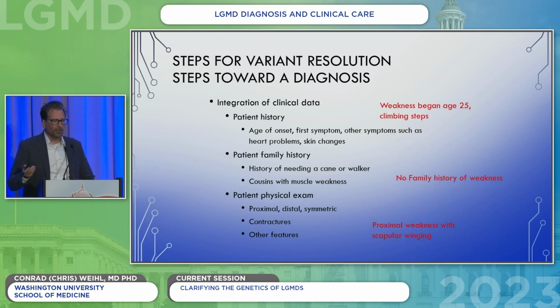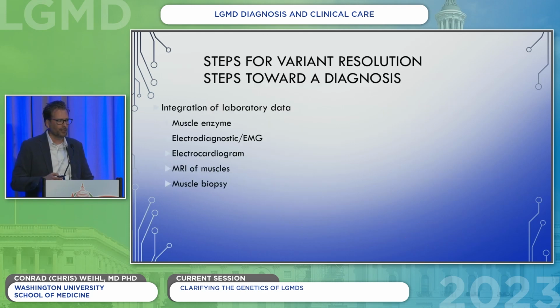In this case, the weakness began at age 25. He had difficulty climbing steps, so proximal onset. There's no family history. He's got proximal weakness on exam. He has a feature that Payam just explained, scapular winging, which can be distinctive in certain muscular dystrophies. We do other tests. We integrate lab data, so the muscle enzymes, the electrodiagnostics, and whether they had an MRI of their muscle or a muscle biopsy.